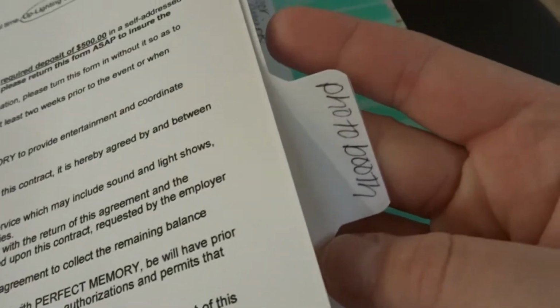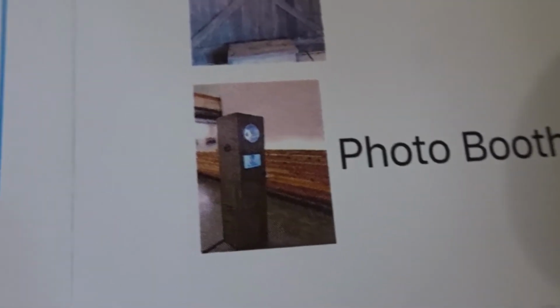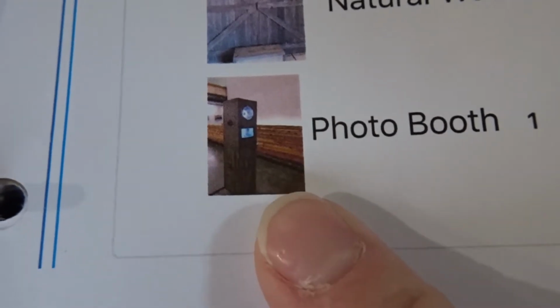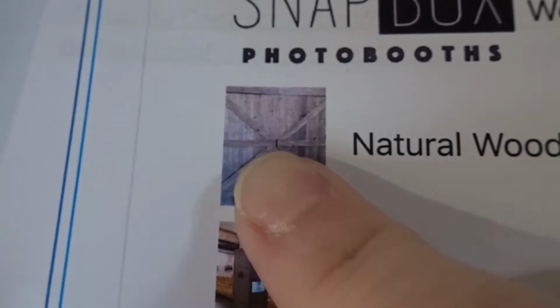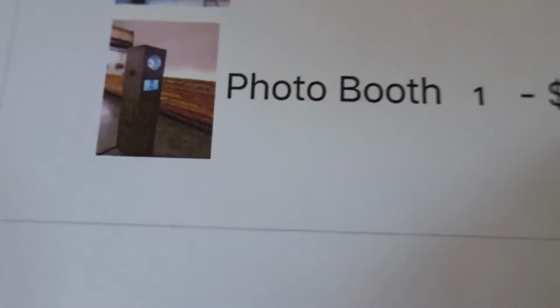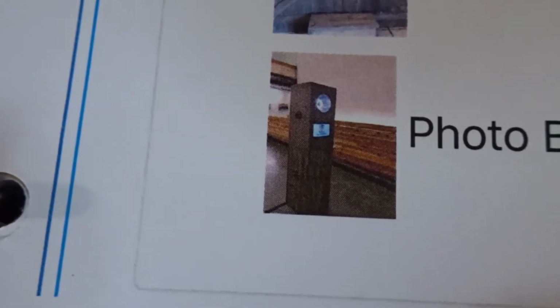We are doing a photo booth, so we have our photo booth contract and stuff in here. It's called Snapbox in Portland. If you guys live in Portland, you should definitely check out Snapbox, because we're doing this natural wood backdrop, I guess it's called. And then the photo booth box that we're doing is this, I don't know if you can see it, but it's this really wood kind of rustic box. I love it, I'm obsessed.